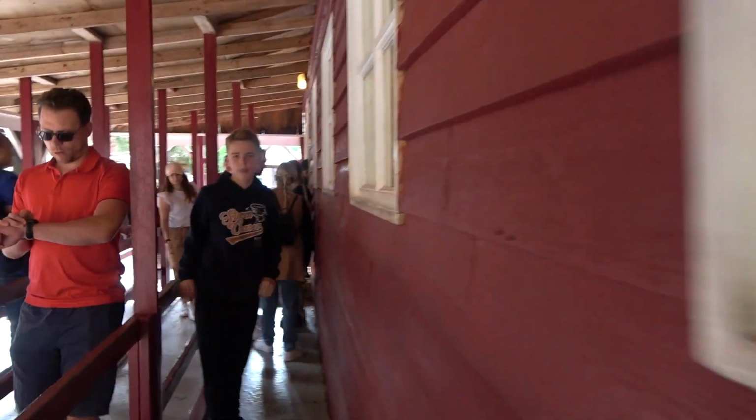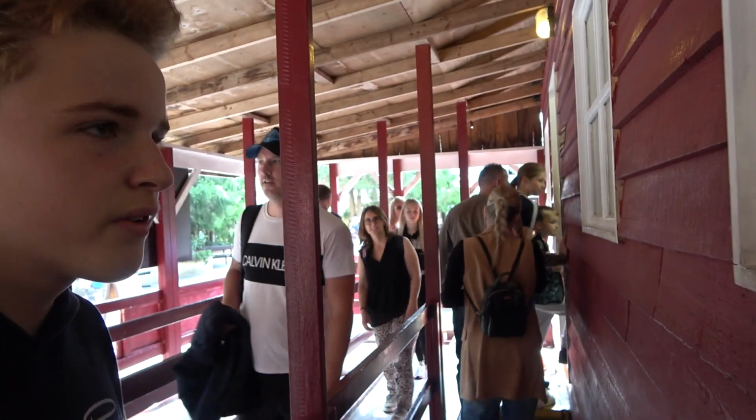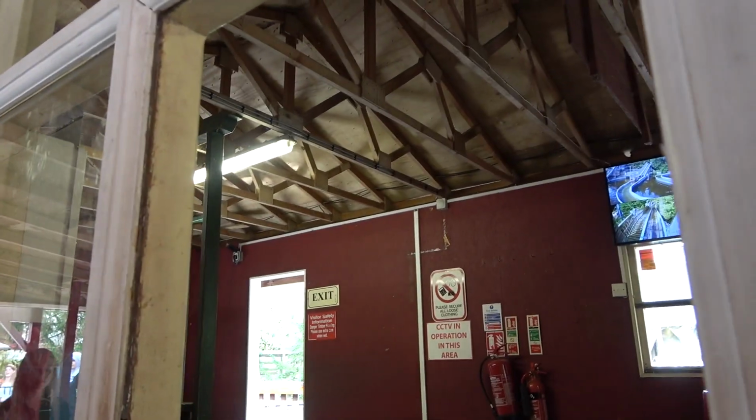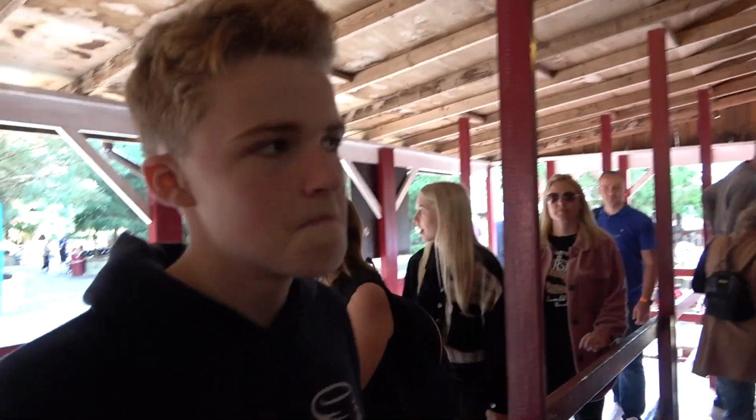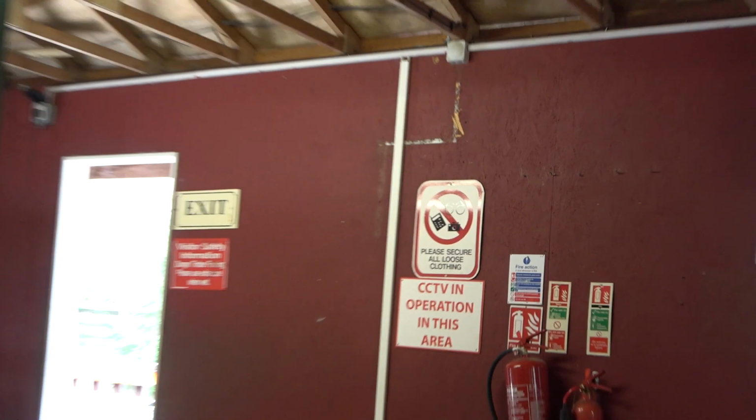Now, filming I'm not 100% sure about. You might be able to, you might not. If there's a sign saying you can film, obviously we'll film. Apparently you can film the car. It says please secure all loose clothing. But it's not clothing, is it? But it has got no cameras, so we're not going to film this one, unfortunately.